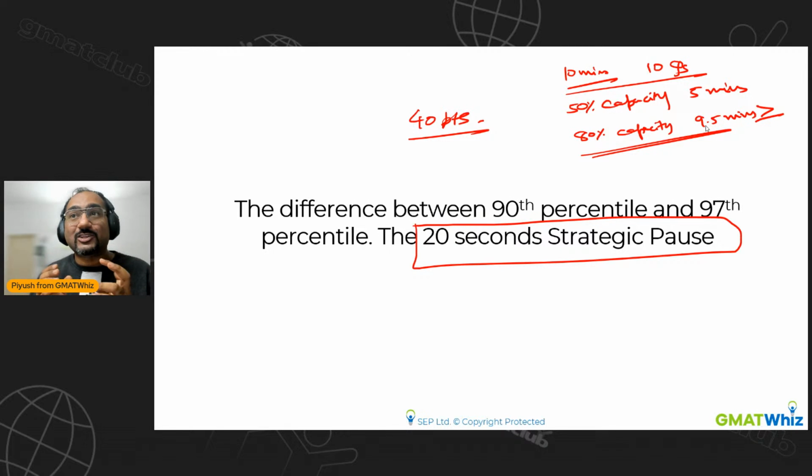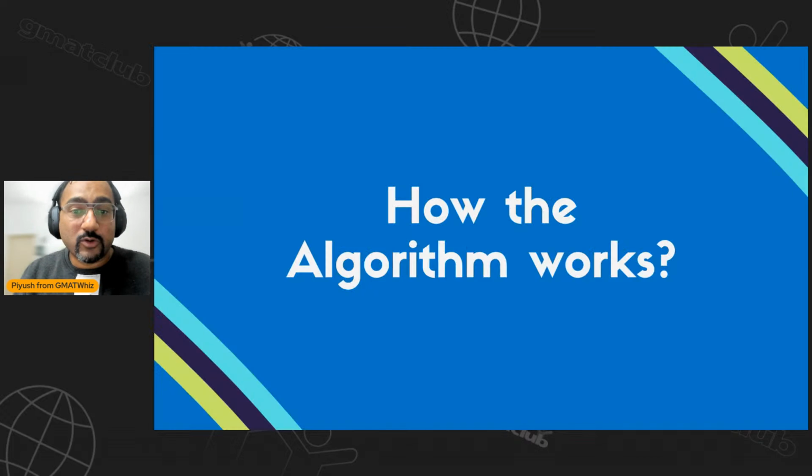Again, I shouldn't say it's wrong, but where you end the test is not driven by the last 10 questions or last 5 questions. It's driven by the entire test. In fact, it's more driven by the beginning of the test. And let me give you an example to help you understand this.